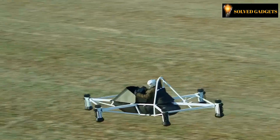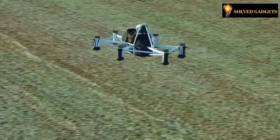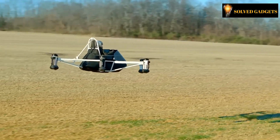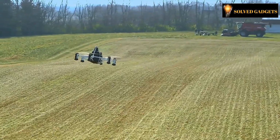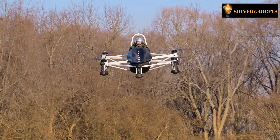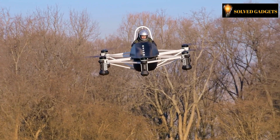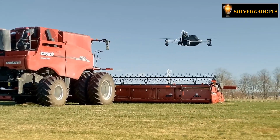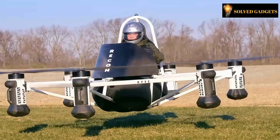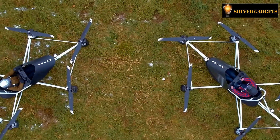The following flying vehicle was developed by a small organization to simplify life for landowners, farmers, and various other consumers of massive land areas. Vertical landing and takeoff on both land and water are possible with this flying vehicle. It is capable of flying for 25 minutes with a 113-kilogram payload at speeds of 101 kilometers per hour.